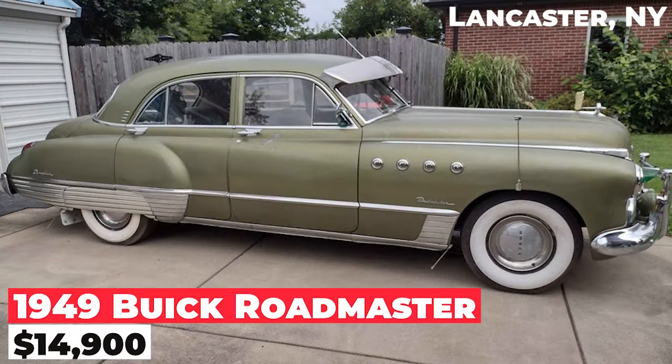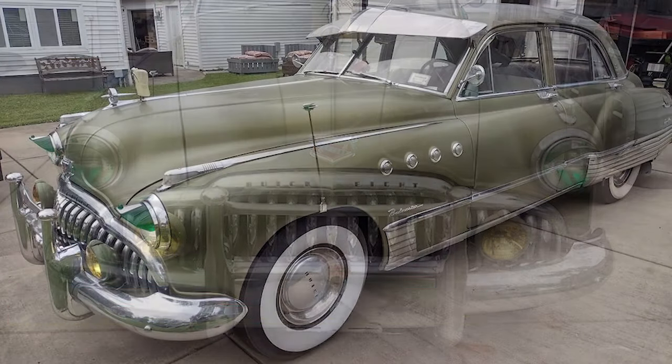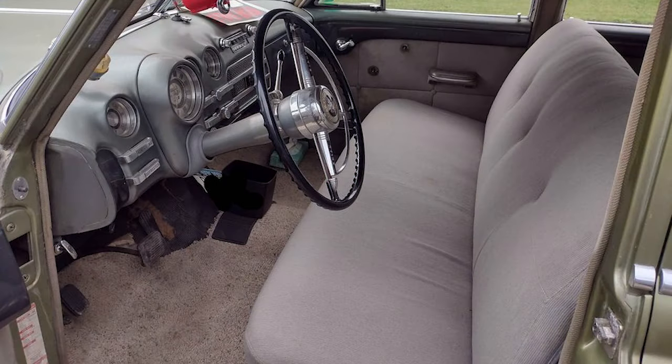Introducing the 1949 Buick Roadmaster, available at $14,900. This vintage beauty boasts reliable performance as it runs and drives smoothly. In good condition overall, it is equipped with a straight 8 Fireball engine, paired with a Dynaflow automatic transmission.